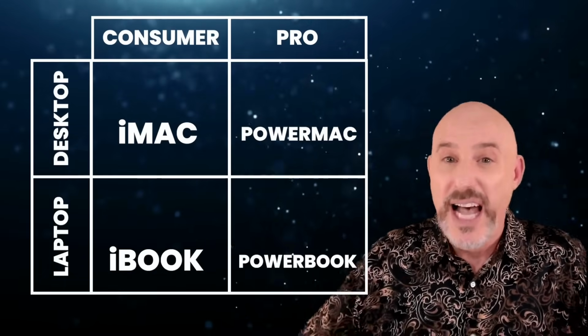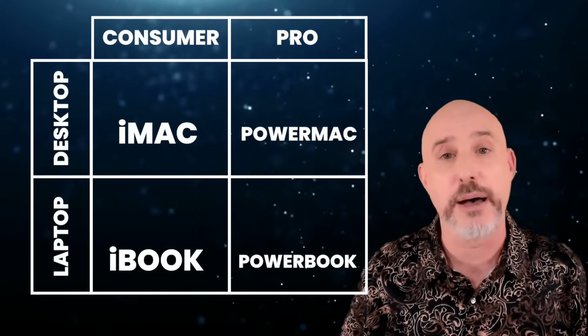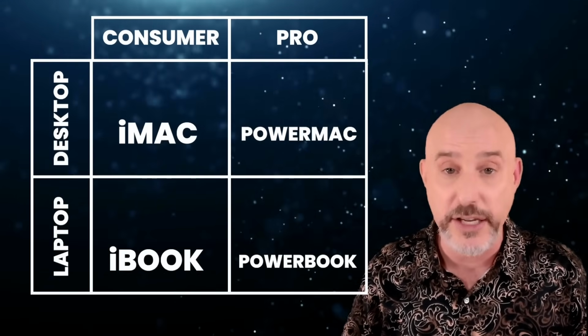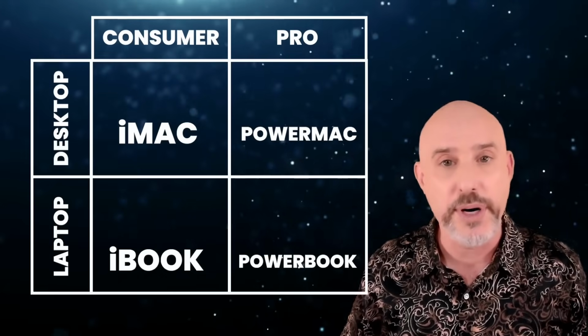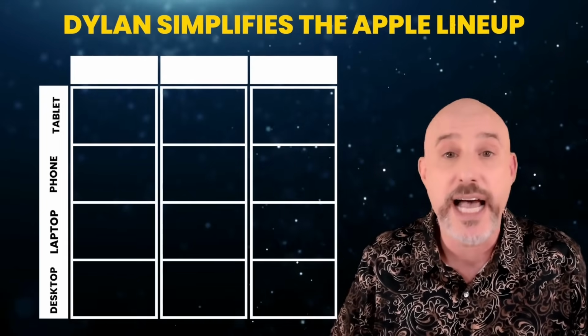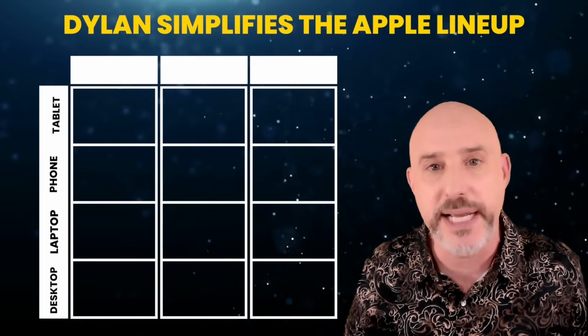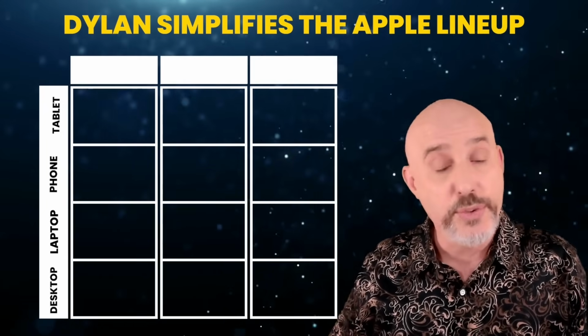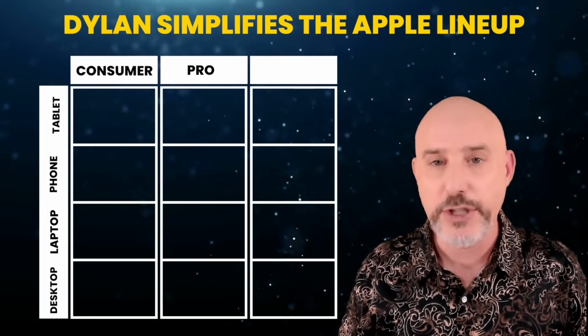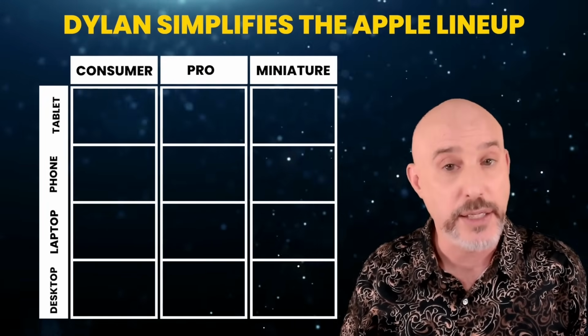So Tim, I'm going to channel my inner Steve Jobs. If I were to be Steve Jobs and step into the boardroom with the Apple executives, I would grab the whiteboard and I would follow Steve's model. The first thing we need to do is fix the iPad lineup because that's the biggest mess of all of them. So the 3 boxes will be used for a consumer product, a professional product, and a miniature product.